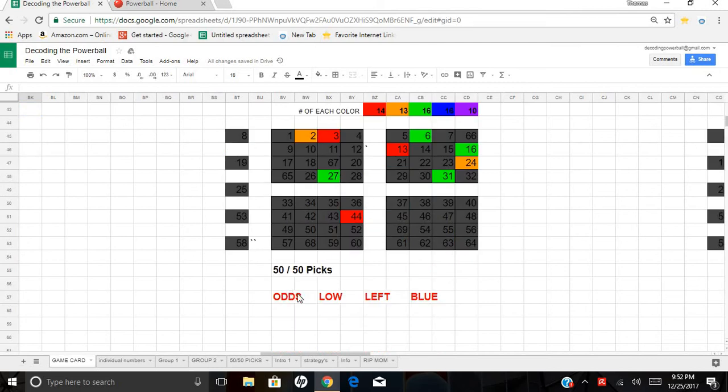And as I scroll down, you can see that I think there's going to be more odd numbers than even. I think there'll be more to the low than the high. I think there'll be more to the left side than the right side. And I think there'll be more to this blue area than the red area. Okay, so off to the next strategy.